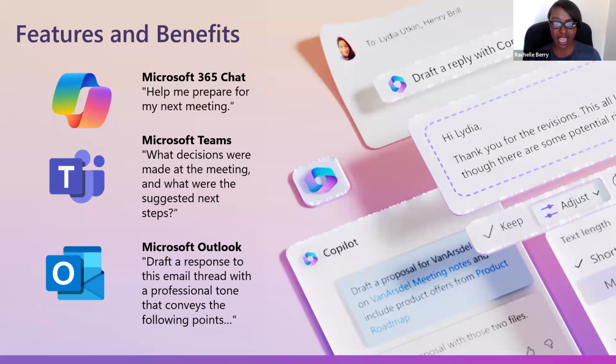And you can always tweak it, because we do recommend reviewing the responses. You can always adjust it. So if there's any specific information that you want to remove, or if you want to add, feel free to customize it. So Copilot provides you with that structure, and you'll be the person to make it your own. All right, so these are some of the features that you can use in Copilot when it comes to getting prompts from the Microsoft 365 apps.